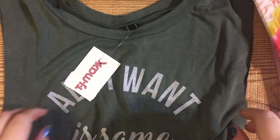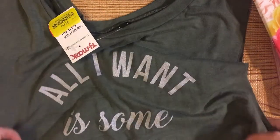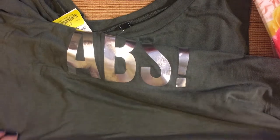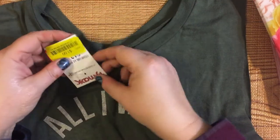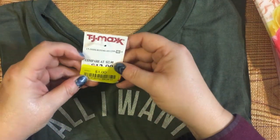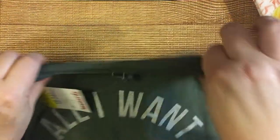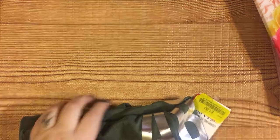Next is... All I Want Is Some Abs. It's this little workout shirt. Super, super, super stinking cute. Stop. It was $1 originally compared at $22. They were selling it for $12. We got it for $1. It's a little short sleeve, little workout cotton cute little shirt that Sarah got. I had abs. She has lots of abs.